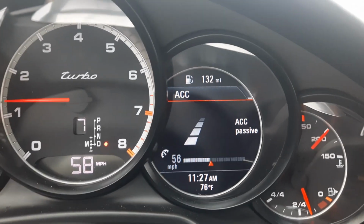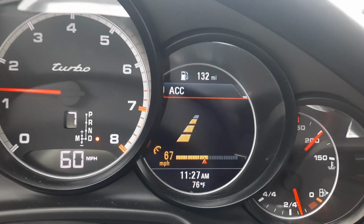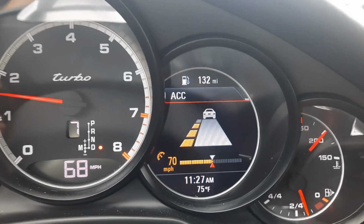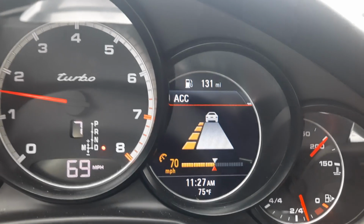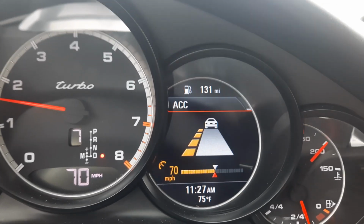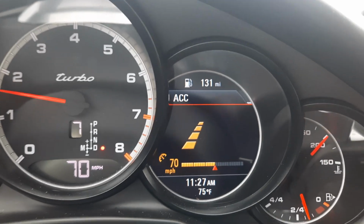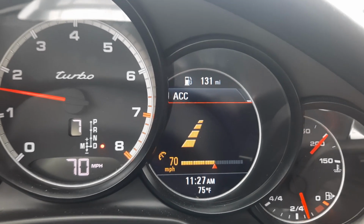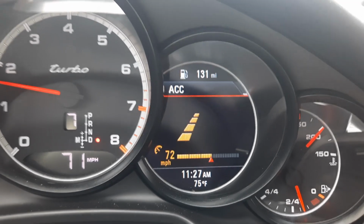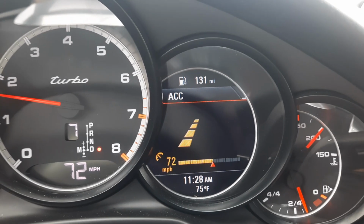Alright. So that's the speed I was going when I engaged it. So we're going to speed her up here to 70. And then we're going to put the distance all the way out. Okay, so that little white icon is saying that there's a car ahead of us, which there is. I can see it. You guys probably can't, especially with the drizzle. So we're still gaining on it. You see the speed of the car matches the speed of the cruise. So we're going to speed this up so we'll catch up to it. And he's exiting, so we're not going to catch up to that guy.